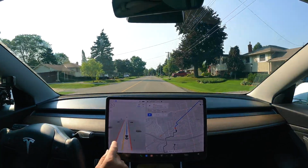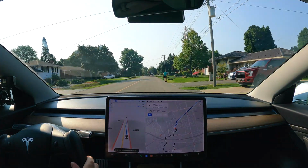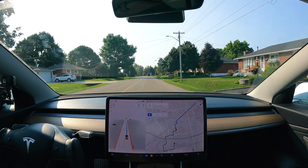So another pedestrian on the right. So you can see, I can see the route. It's going around it. So very safe and cautious around that pedestrian.